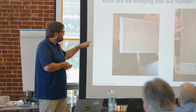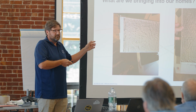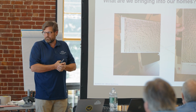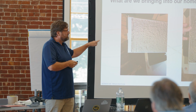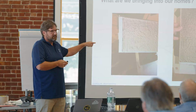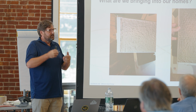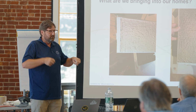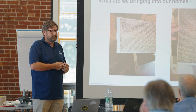So this is one of Steve's houses that was built very tight. I think it was like a 0.3 ACH50 on this, somewhere around there. And he pulled the filter on the Zehnder, and that's what this is, all pollen, right? So the filter of this ERV caught all that pollen before it got into the house. If you had a house breathing, a leaky house, that pollen just comes right in wherever it wants to, right?